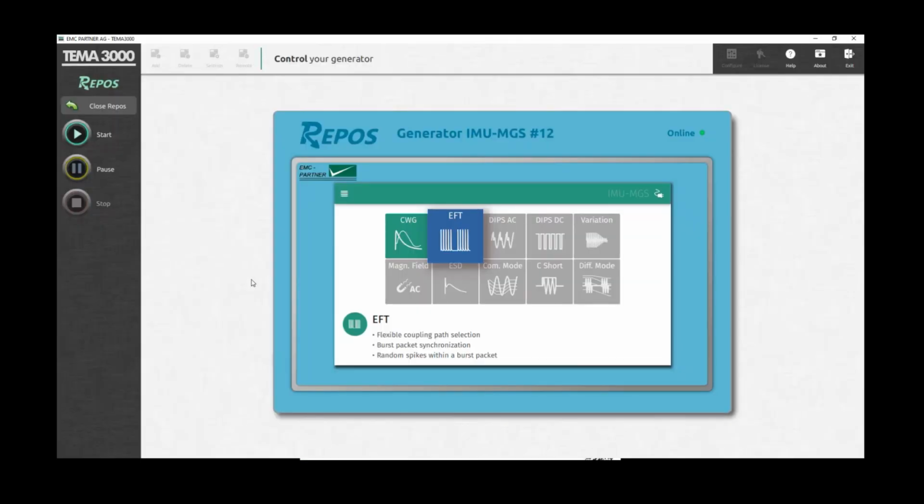All right, so I'll go ahead and switch over to our remote control software and do a live demo. So basically what you're seeing on my screen here, it's a one-to-one representation of the front panel touchscreen controller. So what you see here is exactly what you would see if you were operating the equipment from the front panel.